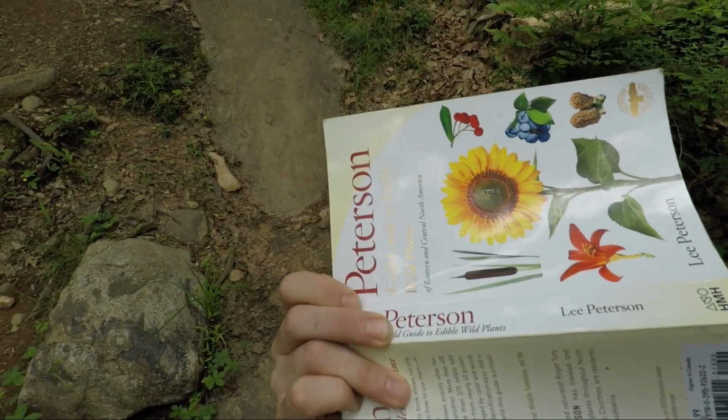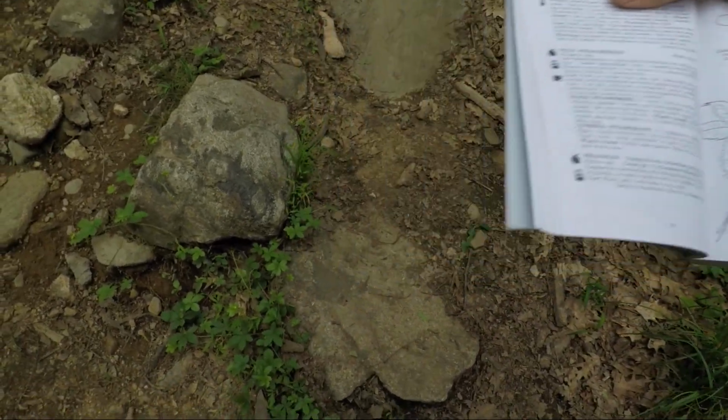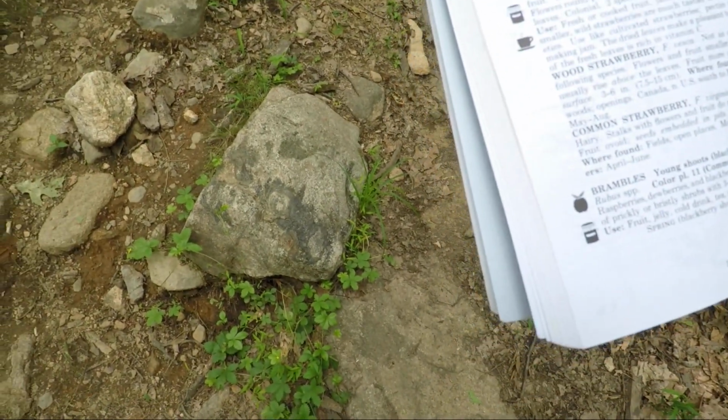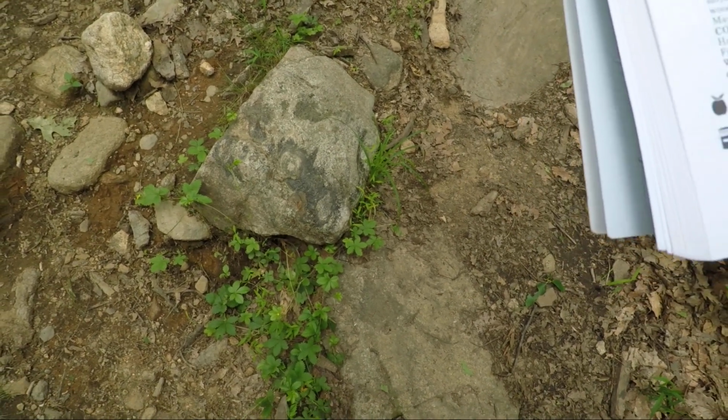I'm happy about myself and just in general, and congratulations, guys. You witnessed the very first proper full identification with the Peterson book in the field. And I knew these were strawberries, but we actually identified which one it was. So the thing to do now is, one, figure out which one, the wood or the common strawberry, is the one that actually has a taste. And two, actually, we're going to look at this really quick.